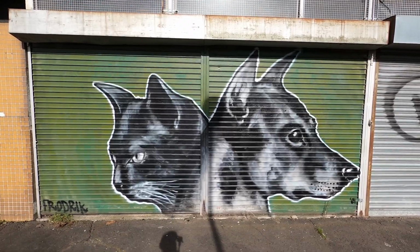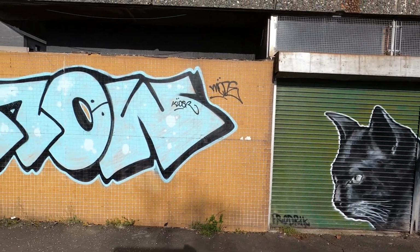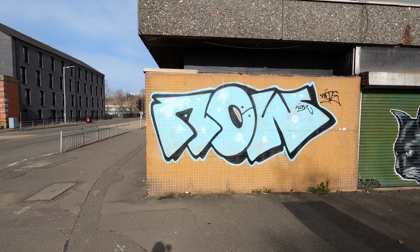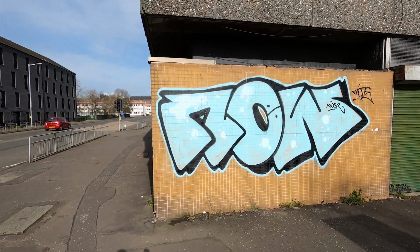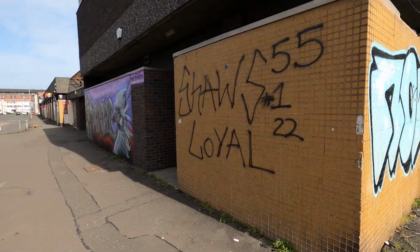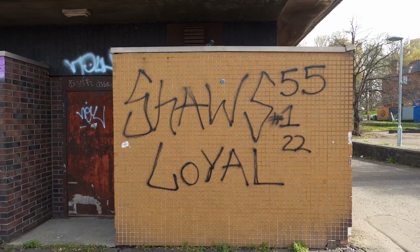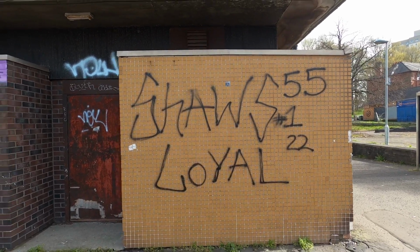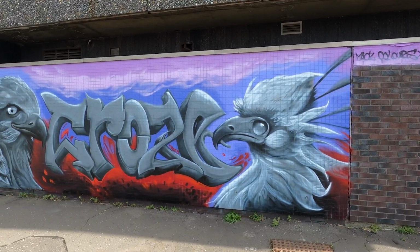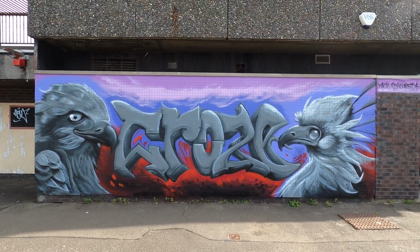I'm really liking the animals that Froderick's been doing. Now, you can't really beat a big throw up on some tiles. I think that's what's really cool about this spot, is the tiles. Some OG Menchie graph. Not even OG, some brand new Menchie graph. Like, that's gallus, man.